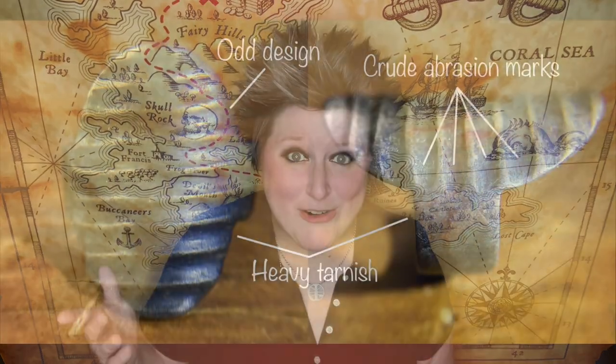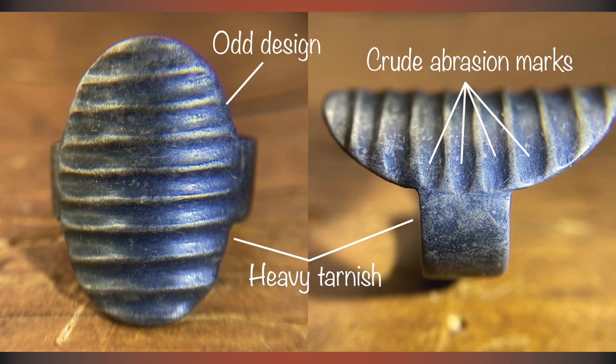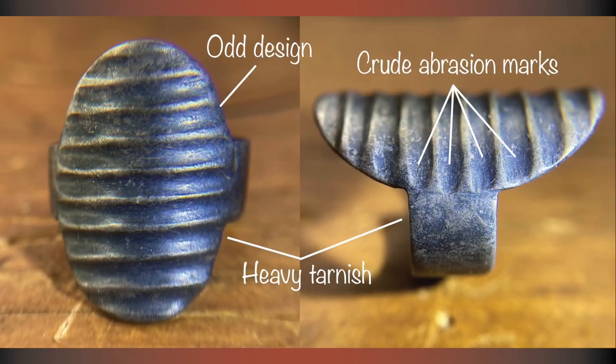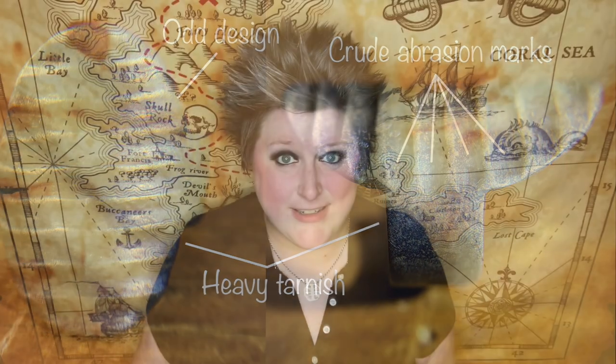However, in this one instance, I had a feeling that my ring was just getting overlooked. I mean, just look at this tarnish. It looks really old. Not to mention, if you look over at that image on the right, and you might need to pause the video, you're going to see some really defined scratches within those little grooves. They're little abrasion marks. And that pattern on the front is like nothing that I've ever seen before. So I wasn't quite ready to chuck this in a drawer with my modern jewelry finds.